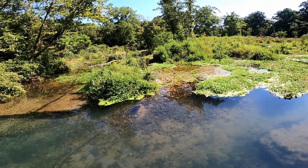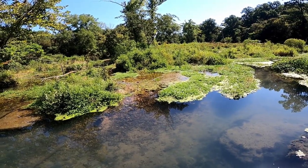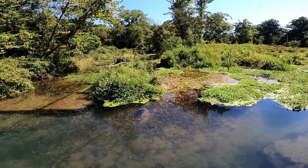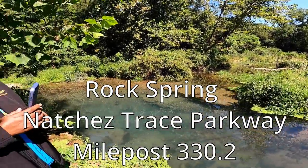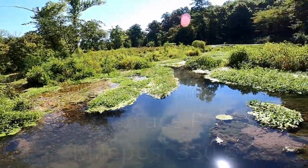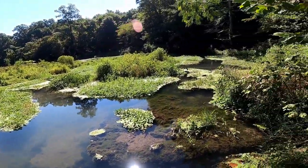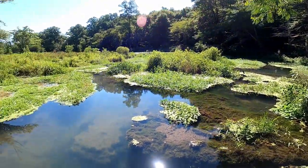This is what you will miss if you just ride the Natchez Trace and do not stop. This is a recommended stop for us. I would recommend that you stop here. It's called Rock Springs. Rock Springs. And it is beautiful. Sun is out. It's kind of morning. Where are we? In Alabama? Alabama portion of it. Alabama. But look at that.